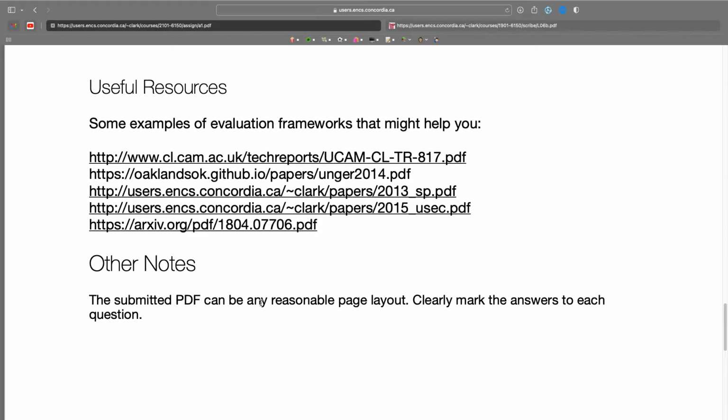Now, because it's kind of authentication, there's actually a fair bit of overlap between the two, but sometimes students have thought in past years when I've asked these kinds of assignments that they have to use the same criteria, so that's not the point at all, okay? The point is to come up with your own new criteria. And you can look at these as well for examples of what evaluation frameworks look like in other contexts.